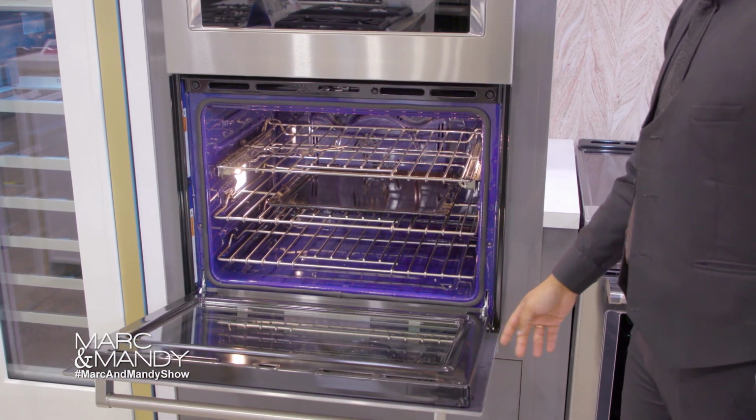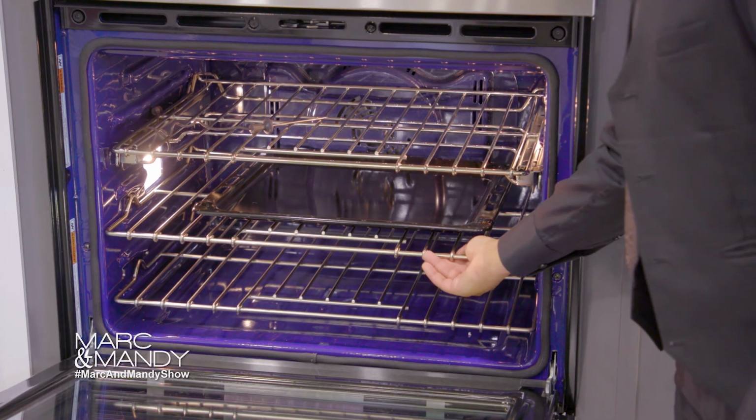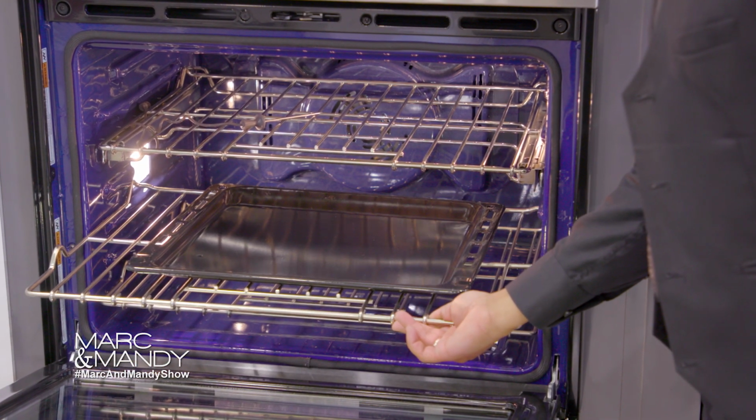This extra large 5 cubic feet capacity lower oven has a temperature probe and is perfect for entertaining large crowds or making homemade meals for your loved ones.